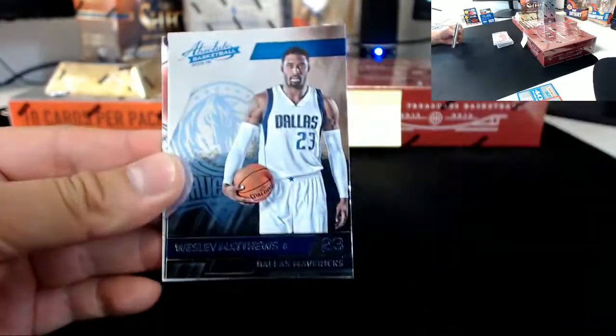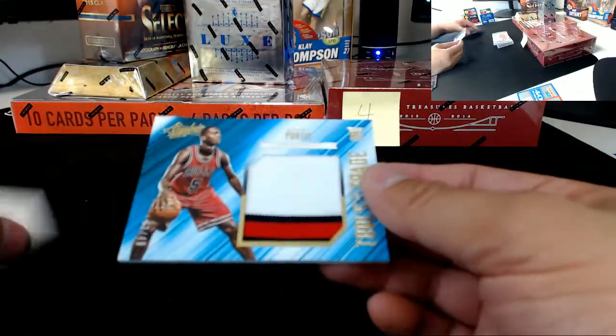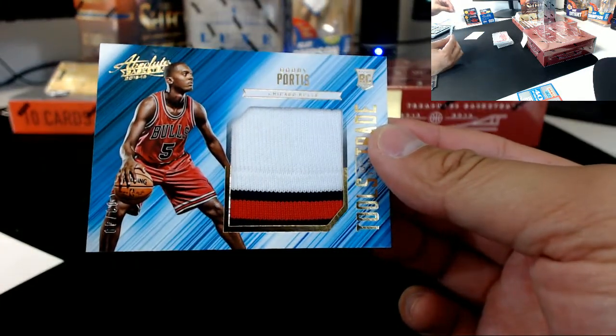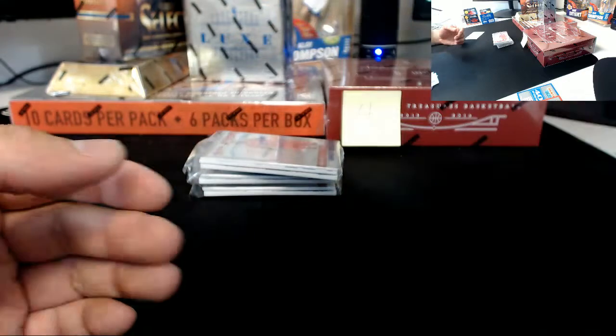Nerlens Noel. Derrick Rose. Wesley Matthews. Triple nine Muggsy Bogues, retired base parallel. And your first hit going to the Bulls. Rookie Bobby Portis patch, 3 of 49 for the Bulls. 3 of 49, two off his jersey number. Tools of the Trade.